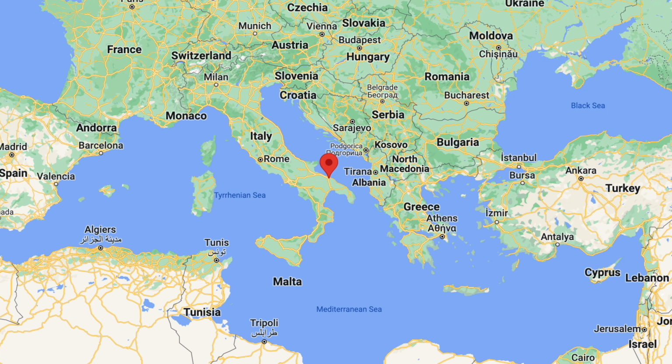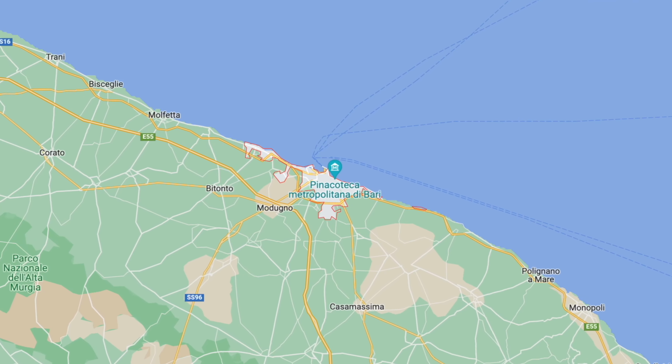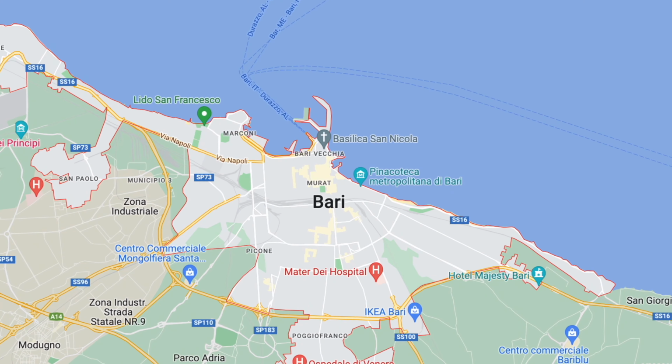Hello everyone, I have just arrived in Italia. I am at the port of Bari in Italy, in the Apulia region of Italy. Bari is a little bit north of where the heel is, but this region basically encompasses that little heel part of the boot of Italy.